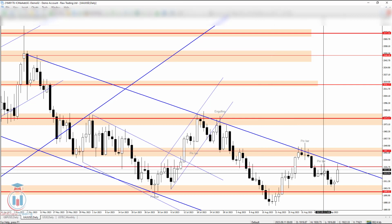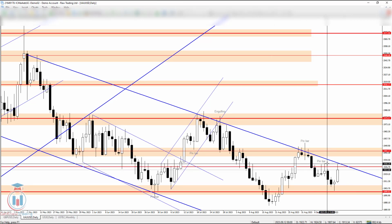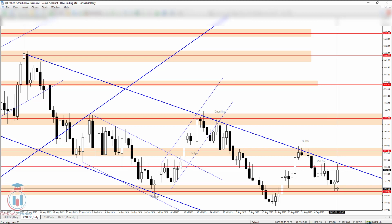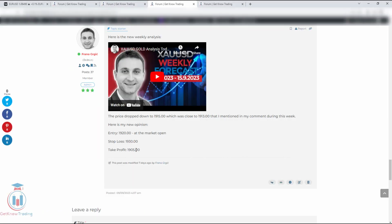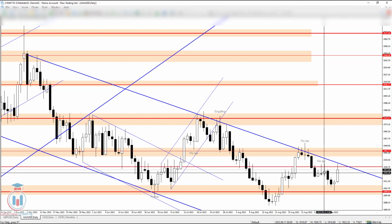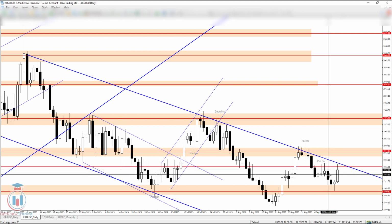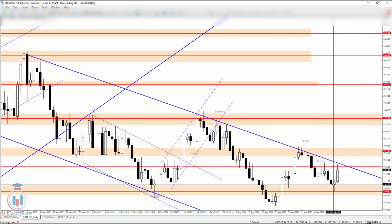Now if we go to the chart, you will see that the entry was 1920, which was here, and the stop loss was 1930, which is very close. So the stop loss has been activated, but then the price reverses back down, where the take profit 1905 has been triggered. If you had put a little bit wider stop loss, a few more pips, this trading idea would be successful, and you would also make a lot of money based on these number of pips.